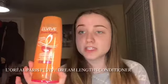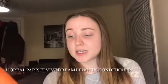My hair is quite damaged on the ends, and I find that this just does smooth it out. And then obviously to go with that I've got the conditioner, which is exactly the same, does all the same as the shampoo, but obviously in a conditioner.